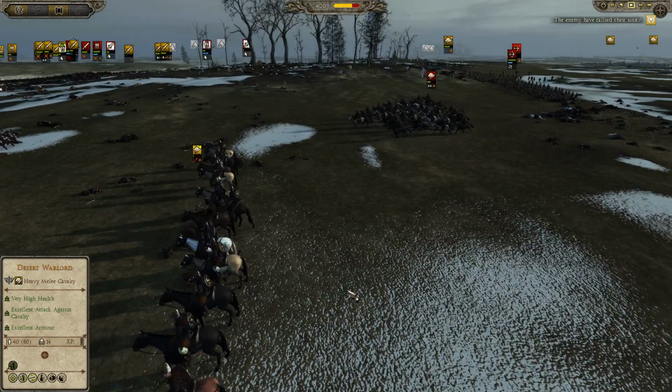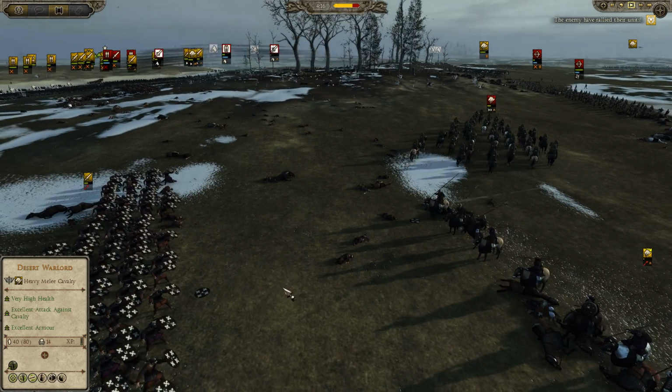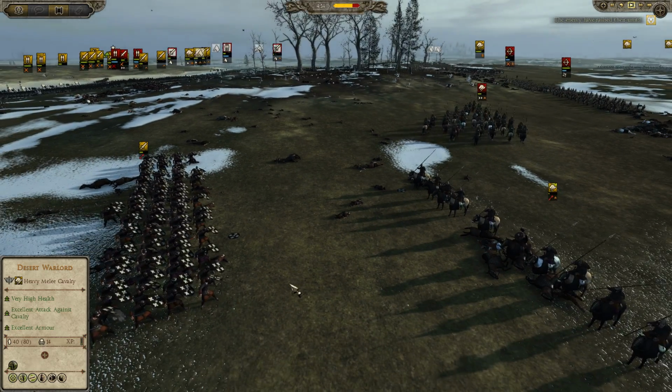Enemy units have returned to the battle. And they went, oh, we don't want to go after them. No, we'll go after them. Okay, we'll go after them. No, we'll come back here.